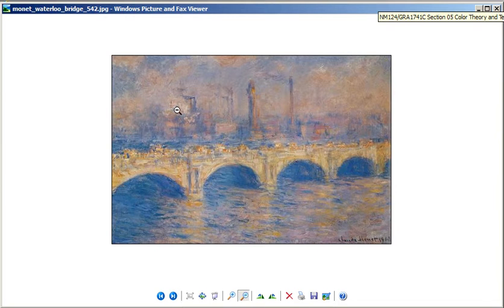Here's another one. We can tell it's some kind of city back there, and there's a bridge here, but the attention obviously is paid to how the light is affecting the color and the imagery. So it's maybe a cloudy day or slightly cloudy, and the sun is poking through, and it's affecting how everything looks.